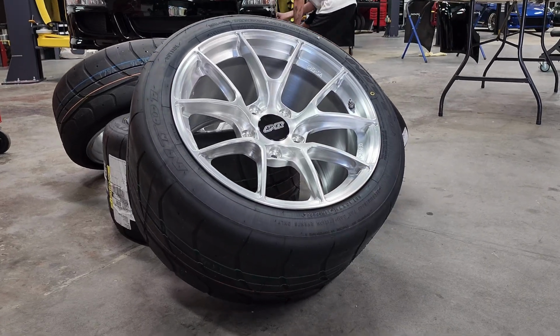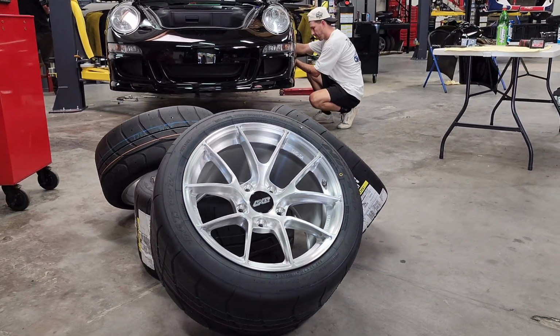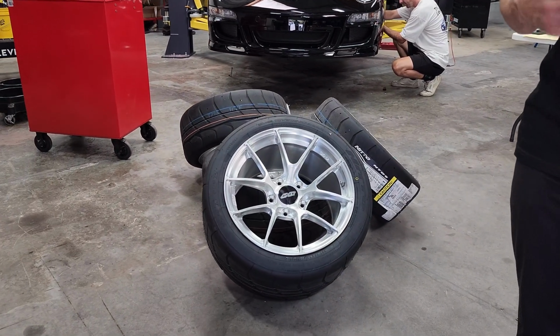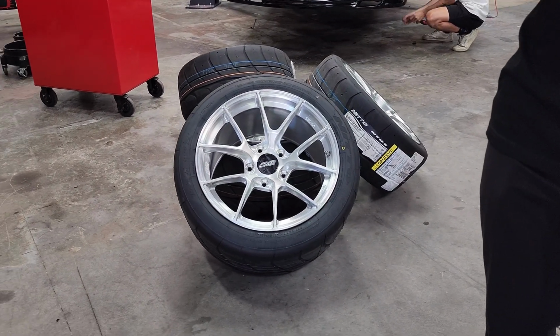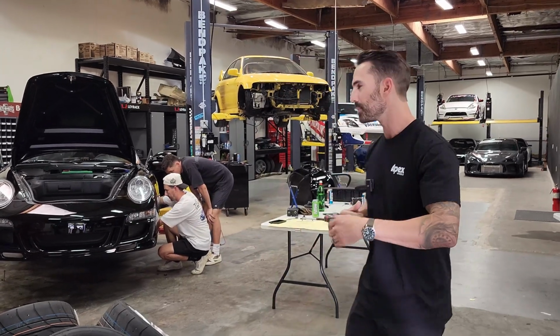And a lot of 997 owners debate 18s versus 19s. There are pros and cons of both, but for this project, TJ and the owner of the car really wanted a lightweight setup, something super meaty, and I think this is really going to fit the bill. They're wrapped in NT05Rs, the R compounds. They're just going to look killer. Take a look at the car.